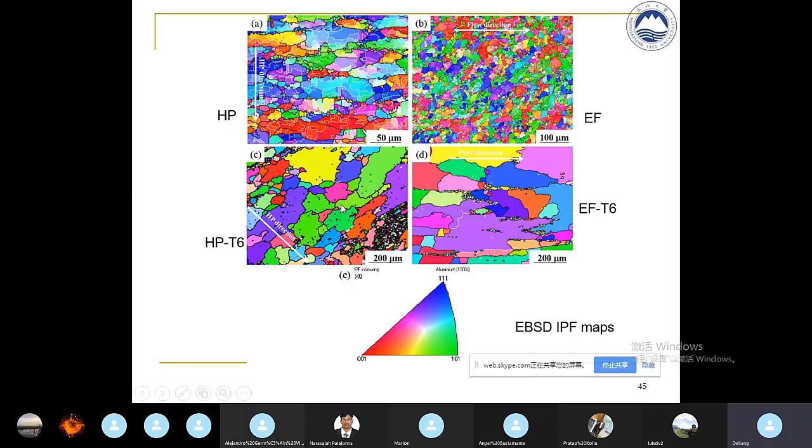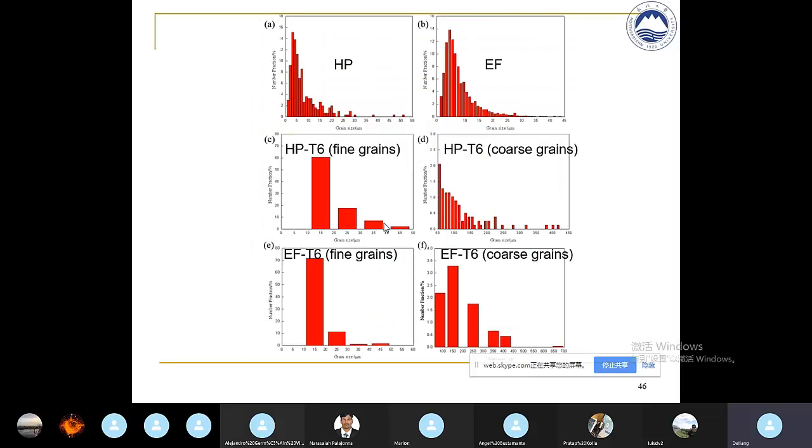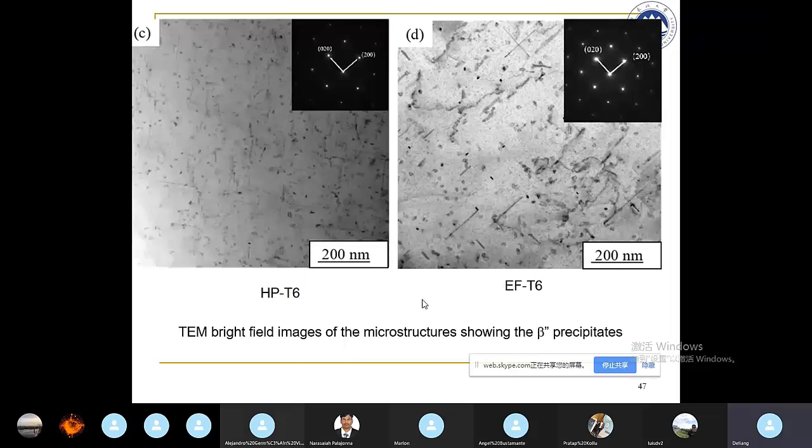the grains grow quite dramatically. But there are also some small grains. The small grains are sort of left in different places, and this shows the grain size distribution. So here the fine grains, and here we have the coarse grain. And in this alloy, after heat treatment, we have the beta double prime precipitates. So this is all quite normal for aluminium.